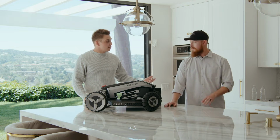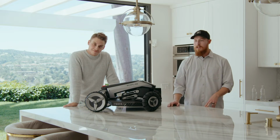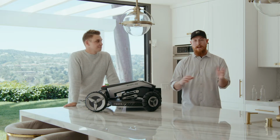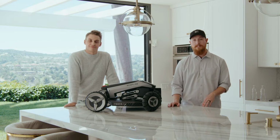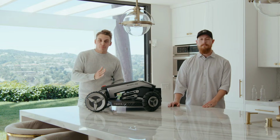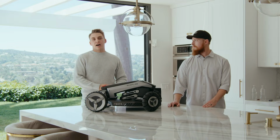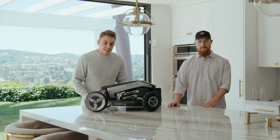But if he wants to steal it, what happens? We have a tracking system actually inside, so on the app you can see no matter where it is in the world, it will tell you exactly where it is. So it never gets stolen. You can track it, and if it disappears from your lot for some reason, you can track it down. You can also lock it so nobody else can use it.